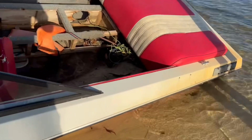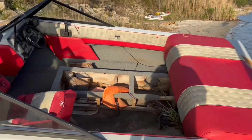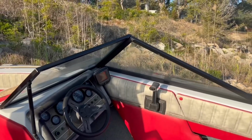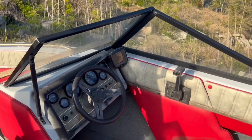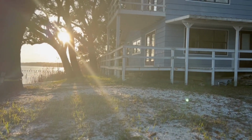It's got a little bit of extra weight on it, carrying some sand. So I don't have the max tow package, so I might be out of luck. Let me know what y'all think. You think I can tow this with the Gladiator? Man, I just realized this thing even has a fish finder on it. I am ready to go. Heck yeah. We're just gonna sit here and enjoy the sunset.